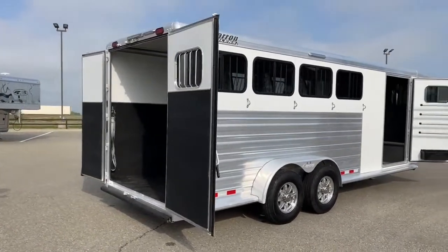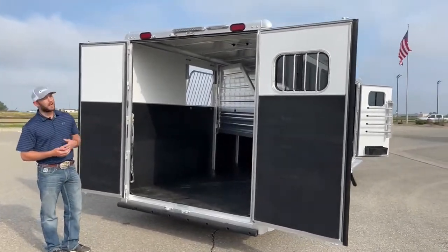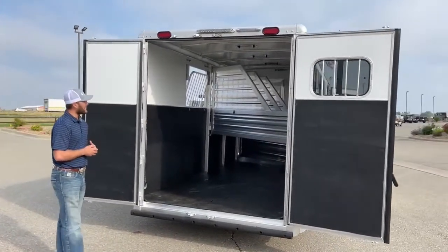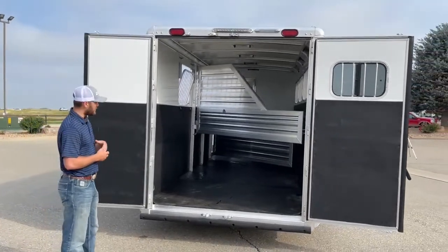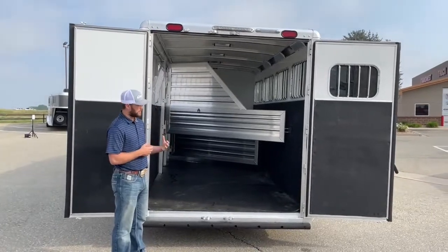So I really like the back side of this trailer. It's a little different than you normally see. Normally you see a front tack like that. We normally have a folding rear like this. I kind of like that we didn't do a folding rear on this one, or whoever ordered this one didn't do a folding rear, just because you have so much room in that front tack, you don't really have to worry about your folding rear.